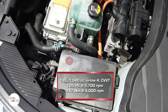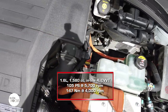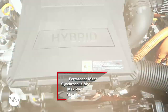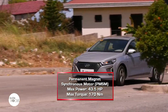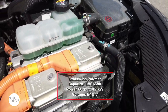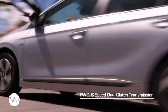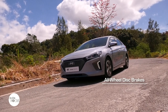The Hyundai Ioniq Hybrid powertrain features a 1.6-liter inline-4 CVVT engine that generates 105 horsepower at 5,700 RPM and 147 Nm of torque at 4,000 RPM, and a permanent magnet synchronous motor rated at 43.5 horsepower and 170 Newton-meters of torque. The Ioniq Hybrid uses a lithium-ion polymer battery with 1.56 kilowatt-hour capacity. The power is transmitted to the front wheels via 6-speed dual-clutch transmission. Controlling the Ioniq power and speed is a brake system using all-wheel disc brakes.